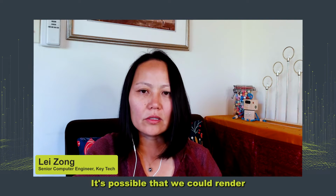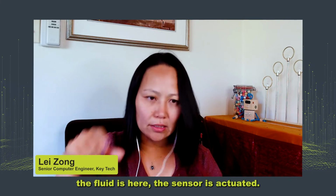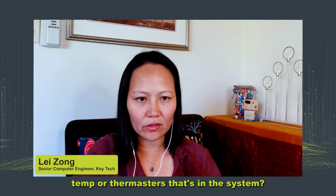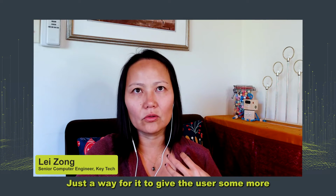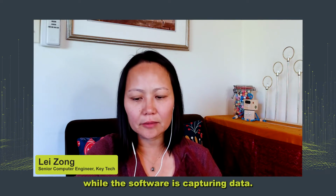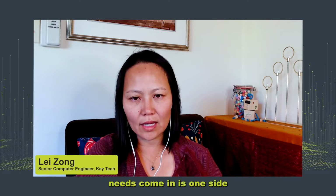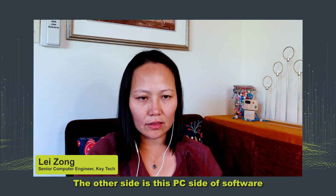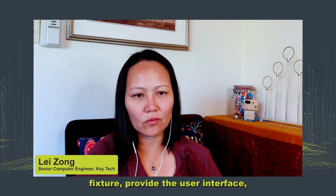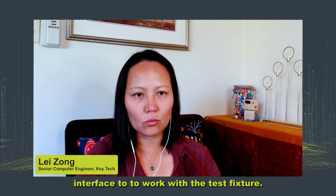It's possible that we could render that visualization on the PC application just to tell you, okay, the fluid is here, the sensor is actuated, what's the temperature of those 10 thermistors that are in the system. Just a way to give the user some more feedback of what's going on in the system while the software is capturing data. So that's where a lot of the software needs come in. One side is the firmware that's on the test fixture. The other side is this PC side of software to receive the data from the test fixture, provide the user interface, the visualization, and the control interface to work with the test fixture.